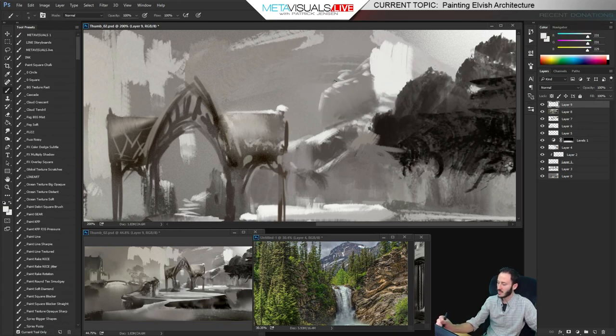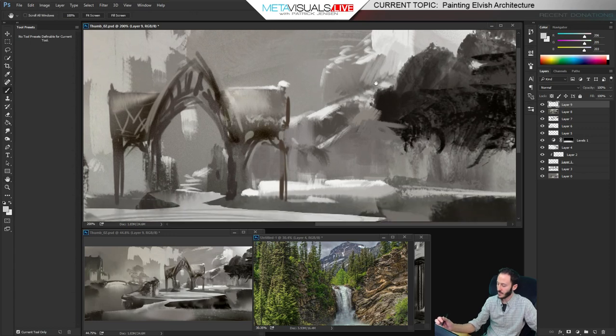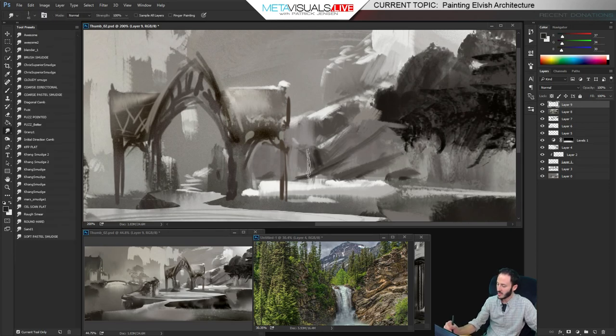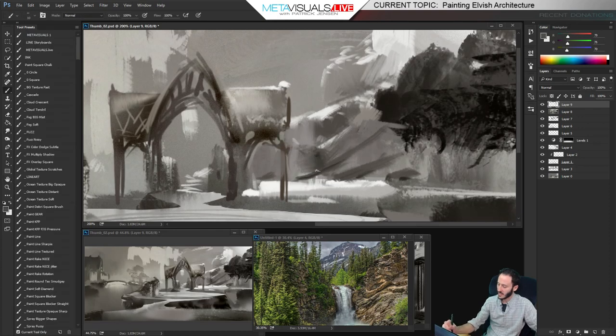And even just thinking about smaller highlights like this, which helps the scale of this cliff back here, and that kind of swooping shadowed areas. And we're already getting something that's a little bit more realistic than just that wall of dark that I was doing before. You know. Is that helpful at all? Hope that's helpful.